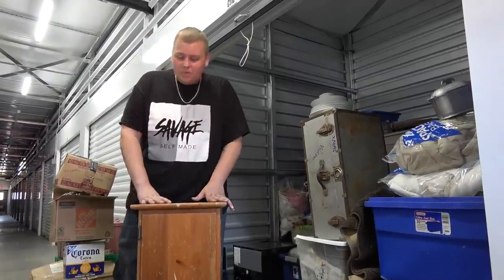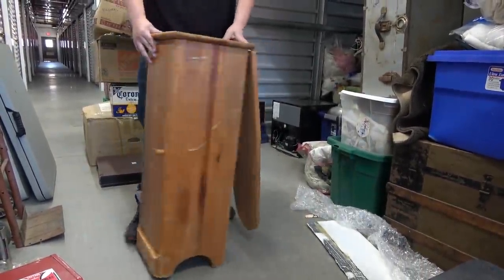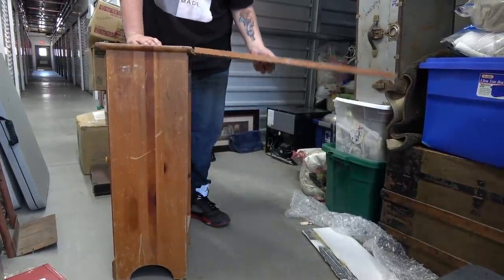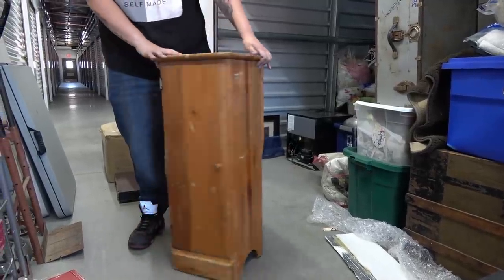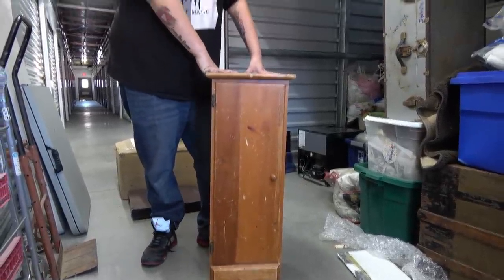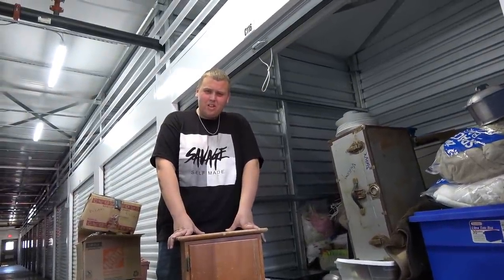So moving along, we found this weird wood cabinet thing. Didn't think much of it, but look at the other side. I've never seen anything like this. On one side of it, it comes out as an ironing board, and then one side is like a cabinet you put stuff in. I don't know if something like that has any value, probably not, but I just thought it was cool. Something I've never seen before.